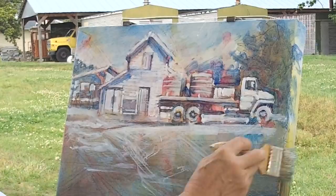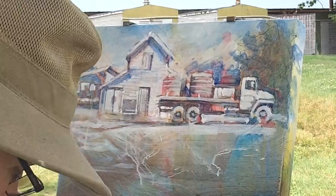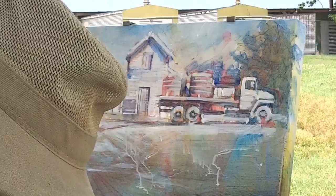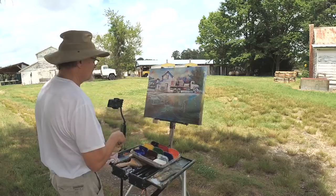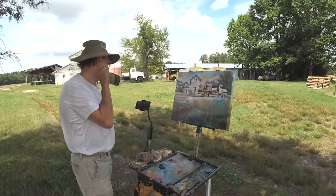Okay, I think I'm done with the acrylics. Let me take a little break. I'm going to clean up, pack up all my acrylics, get my oil paints out. And I should be back in a few minutes. Thanks, guys, so much for watching. Fun, huh? Again, I wish the whole painting process went as quickly as the first stages. It's going to slow down here in a bit.